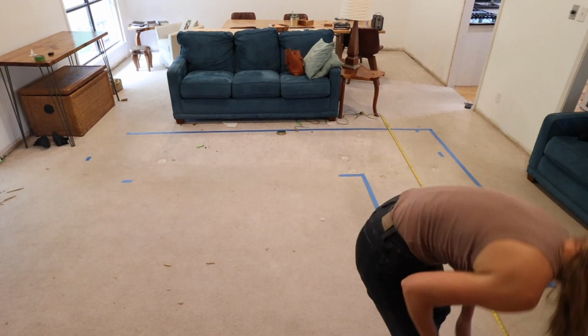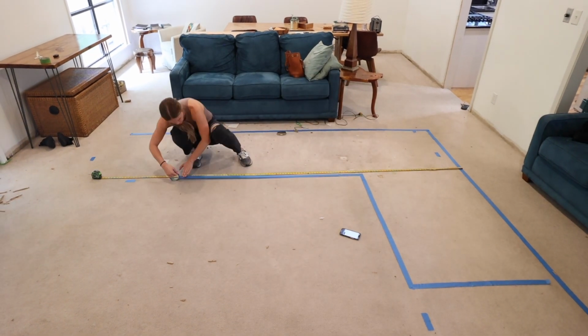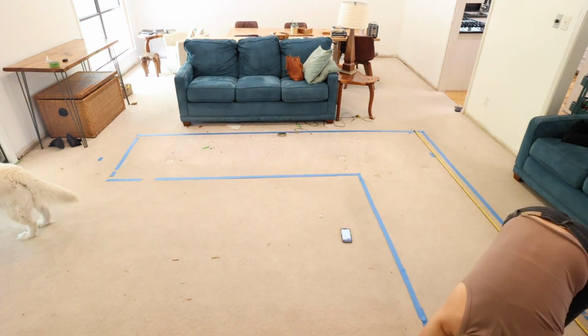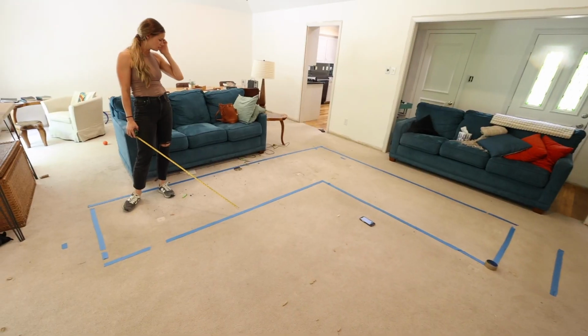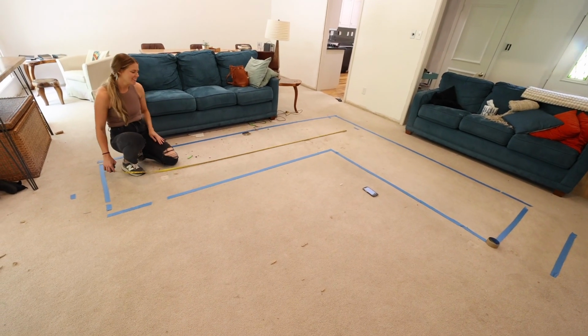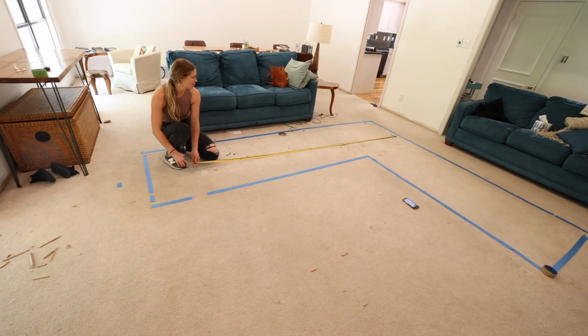We will be going with a large L-shaped sectional in this room, and I really wanted to make sure that there was enough walkway all around it and the piece just felt right for the space. All right, have you solved the mystery? I think so. This is another one of those, like, you gotta plan. You do not want to order the wrong size.